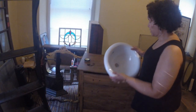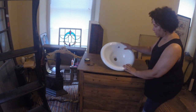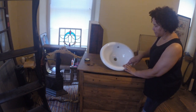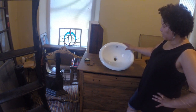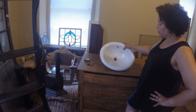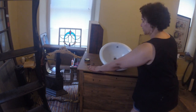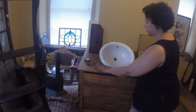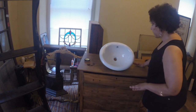This is the sink that's going to be going in here. I just ordered it online. I like it because it's pretty big, big enough to be a good full bathroom sink, but small enough that you can still use some of the surface area here to put stuff down, because there really isn't going to be any other surface in the bathroom.